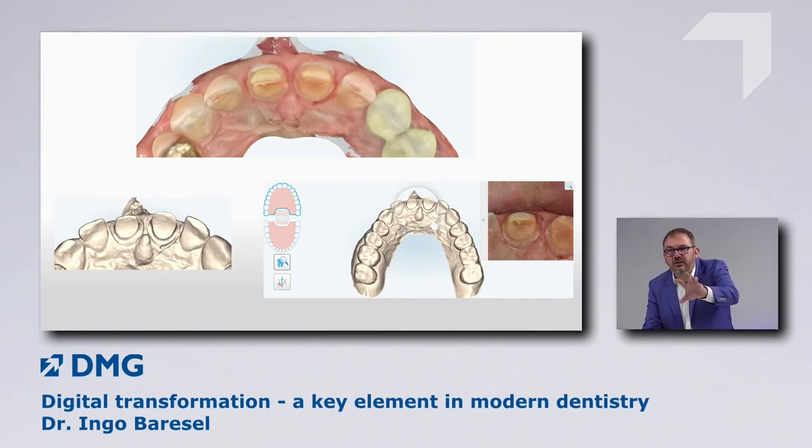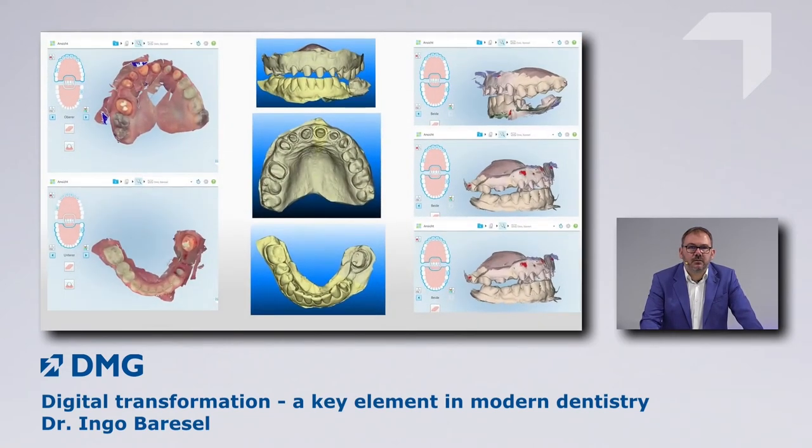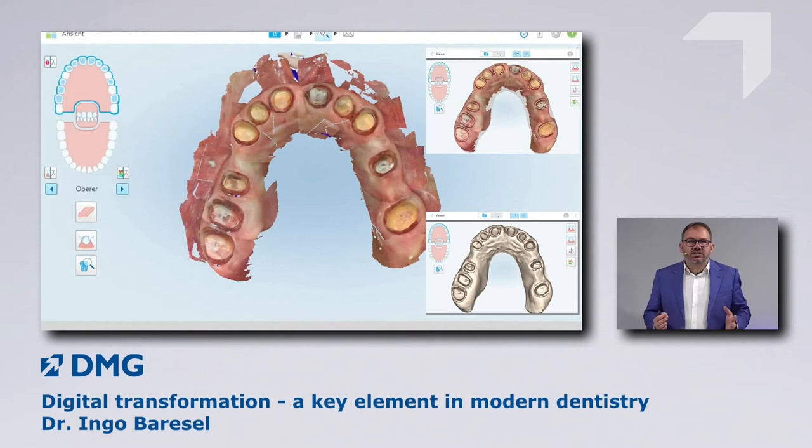And you have a real photo, as you see on the right side, which you can even send to the lab to make it easier for the lab to set the margin line. So you see everything in detail after the intraoral scan. We do big restorative work, everything digital, like you see here with bridges and crowns in both arches. We do full arch work, even digital.